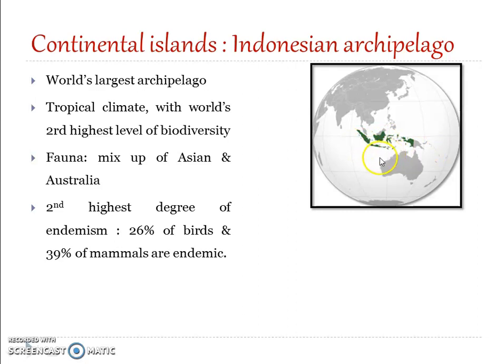It is the world's largest archipelago with at least 17,508 islands. And it has a tropical climate. It is towards the Tropic of Cancer. We have the tropical climate, and after Brazil, this is the second highest level of biodiversity found. Okay, this is a place where you can find the second highest level of biodiversity after Brazil.